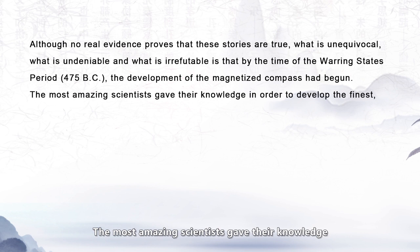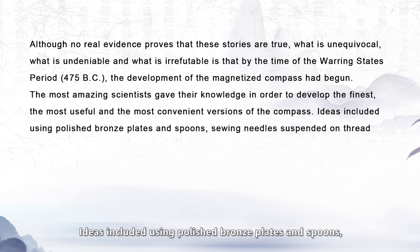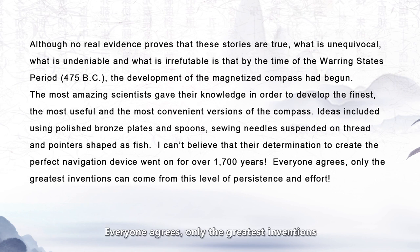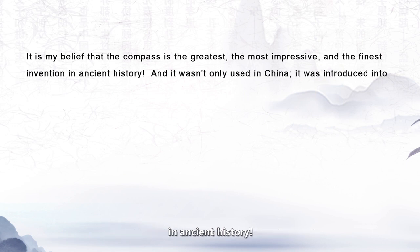The most amazing scientists gave their knowledge in order to develop the finest, the most useful, and the most convenient versions of the compass. Ideas included using polished bronze plates and spoons, sewing needles suspended on thread, and pointers shaped as fish. I can't believe that their determination to create the perfect navigation device went on for over 1,700 years. Everyone agrees. Only the greatest inventions can come from this level of persistence and effort. It is my belief that the compass is the greatest, the most impressive, and the finest invention in ancient history.